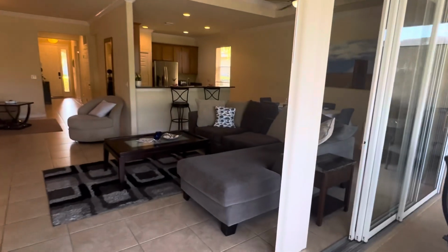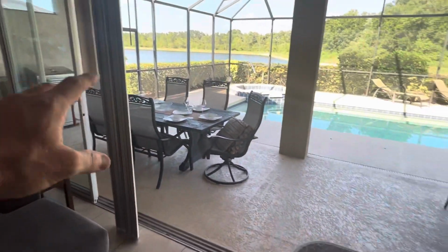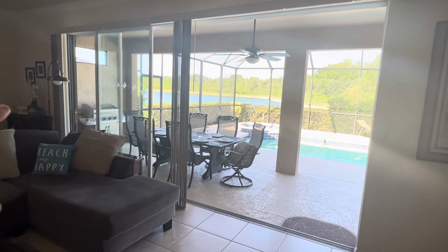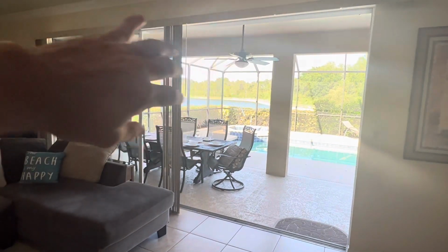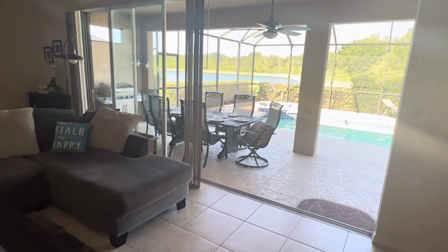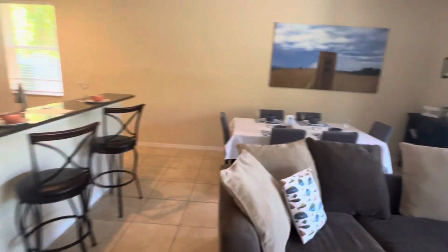And so you have these quadruple sliding doors. I mean, that's the big deal. Your outdoor becomes in, your indoor becomes out. That is a big deal to me because you got that right in the middle there. If I were to push that through, you basically have this whole area open for when the winter happens. I love this floor plan, and that's part of the reason why.